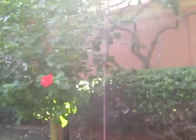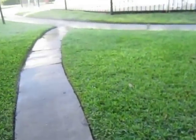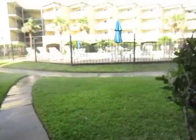Okay. Oh, there's more of those pretty Hawaiian looking flowers. Okay, so, whoa, okay, the sprinklers are on, see? Oh gosh, that one just turned on. Yeah, there's the other one.